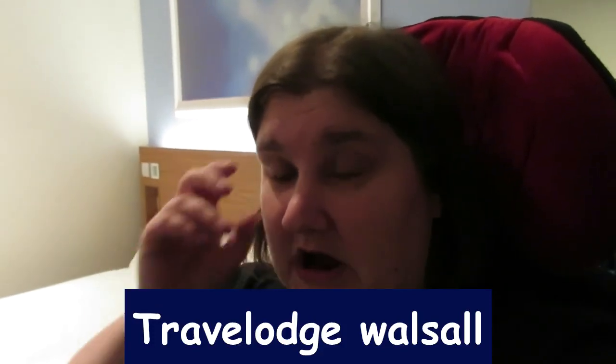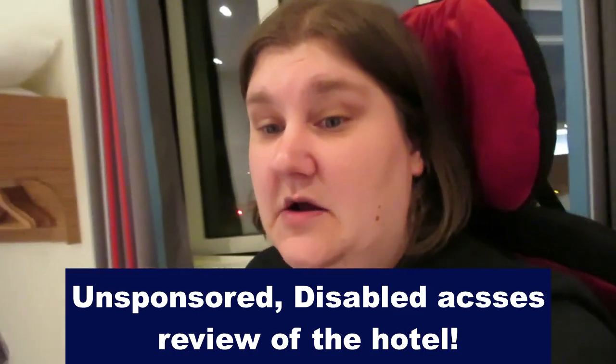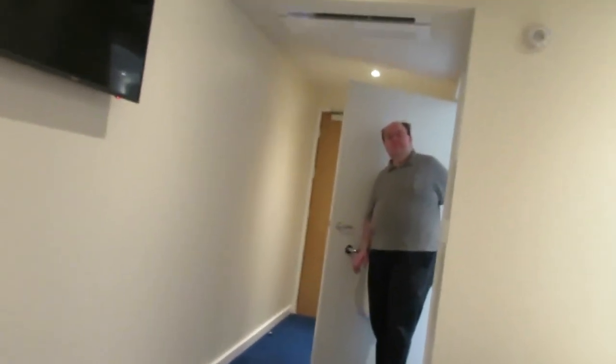Arrived at the hotel. This is actually a brand new hotel. It's a Travelodge. He's checking out the bathroom. So we've already come in and we're amazed at how big this room is. The corridors are really, really wide. Normally the corridors outside the door are so narrow you cannot turn, but they're really wide out there, aren't they?